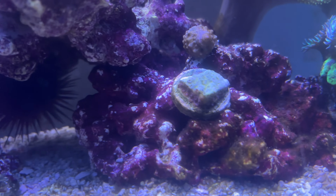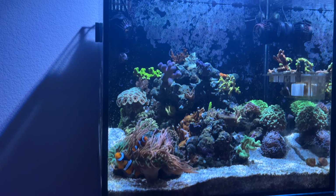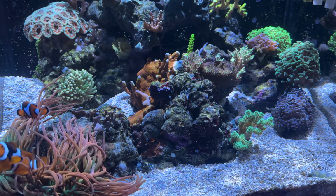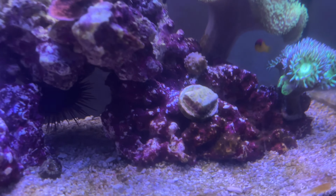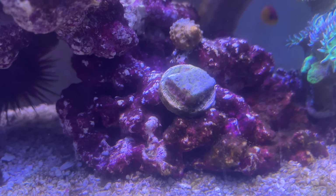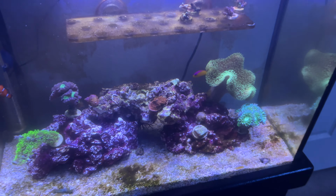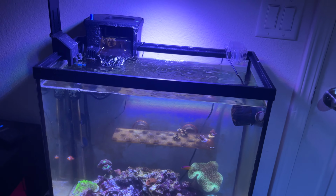But this coral right here, this is a Cyphastria, and this was in my main tank, but it fell under a rock. I took this rock out right here to frag and work on it, and I found the Cyphastria frag underneath it, and it still has a little bit of polyps on the left side of it, so that was really cool to see. So I'm trying to see if it can come back in this tank. I'm not completely sure if it will, but it'd be cool if it did.